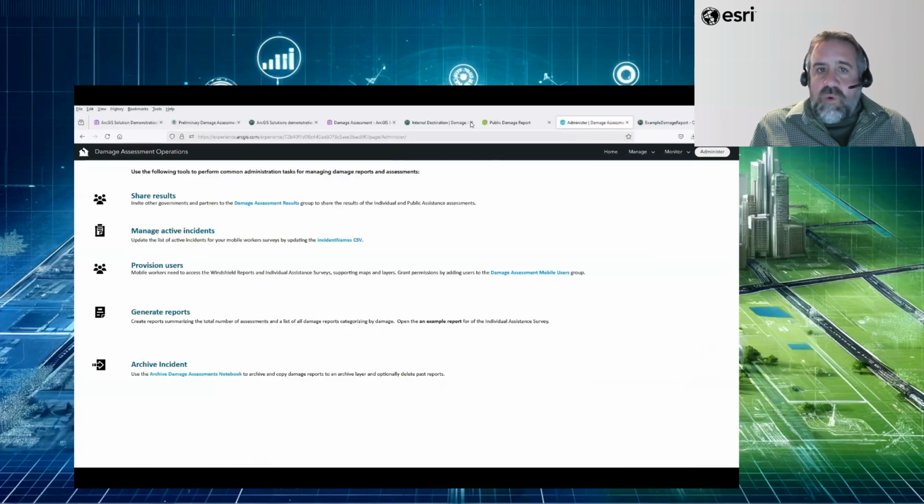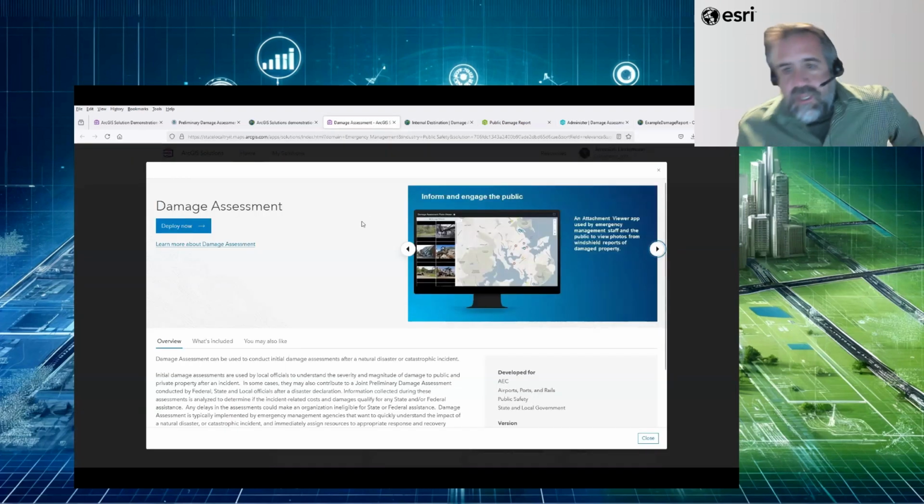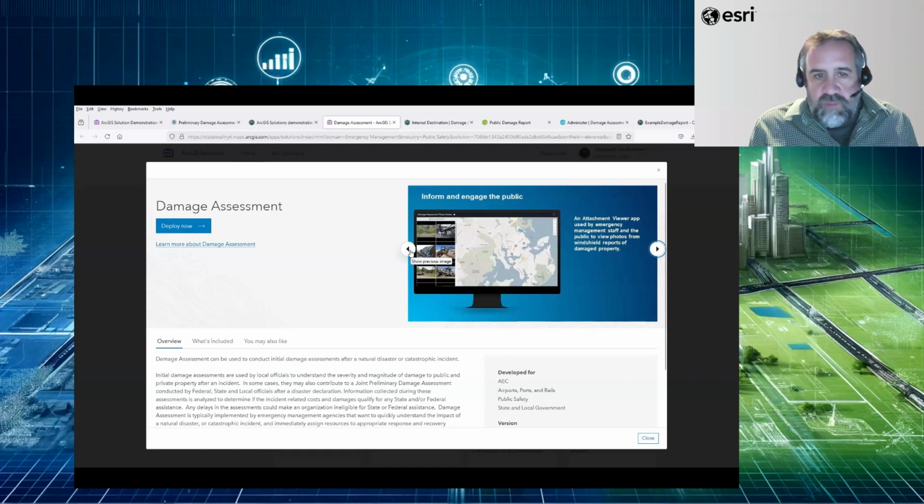Okay, so that was a pretty quick overview of the damage assessment solution. Again, it really helps you streamline the overall damage assessment process, collaborate with partners, and share it with other agencies. So damage assessment, collecting that information, as you know, is probably just one small piece in the overall processes and workflows that are associated with the disasters.